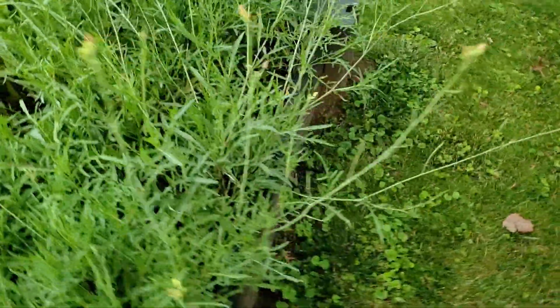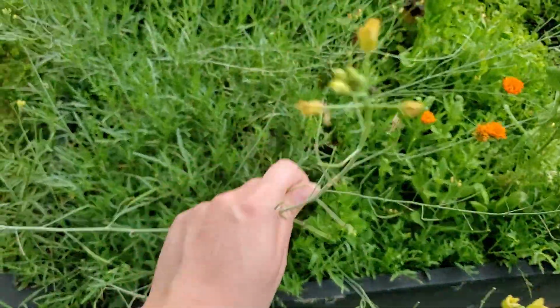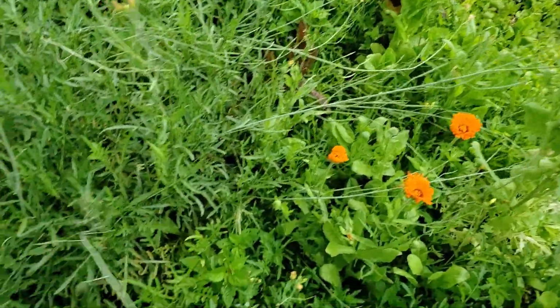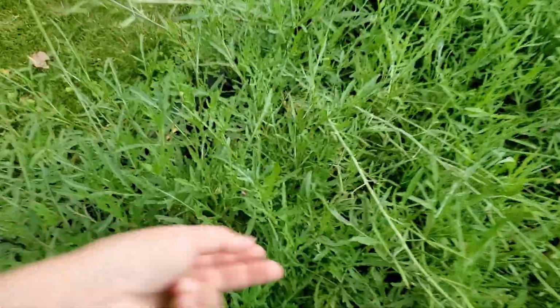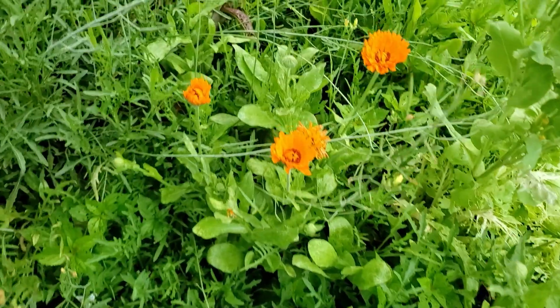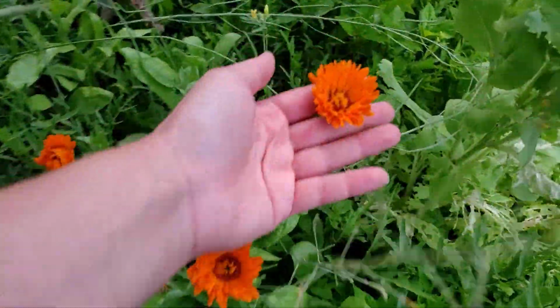Now over here, this is some arugula that is past its prime. It's going to seed, as you can see. And I think a lot of this reseeded from last year too. And I love seeing the flowers, but it does not taste good anymore. It's really spicy and not that yummy. Here's some calendula that reseeded from last year.